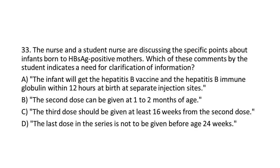33. The nurse and a student nurse are discussing the specific points about infants born to HBsAg-positive mothers. Which of these comments by the student indicates a need for clarification of information? A. The infant will get the hepatitis B vaccine and the hepatitis B immune globulin within 12 hours of birth at separate injection sites. B. The second dose can be given at 1 to 2 months of age. C. The third dose should be given at least 16 weeks from the second dose. D. The last dose in the series is not to be given before age 24 weeks.